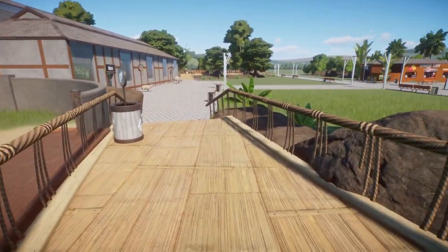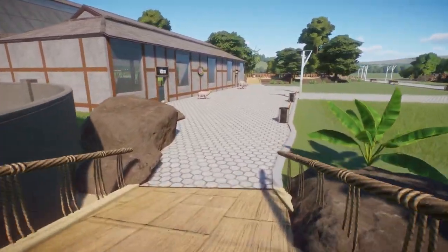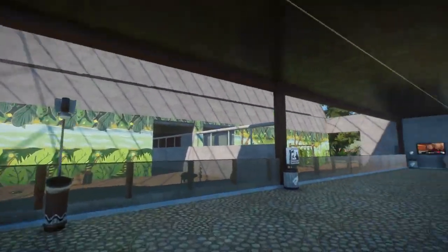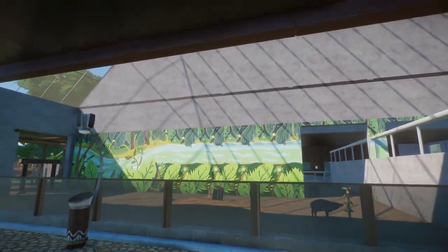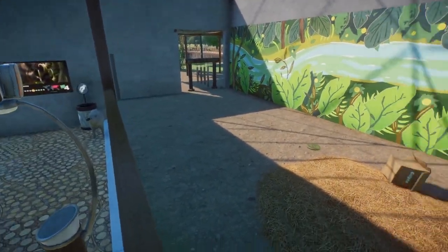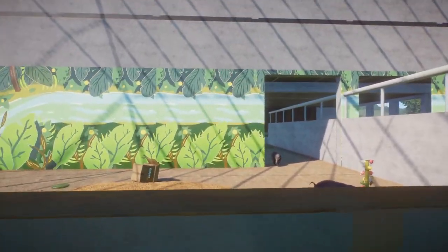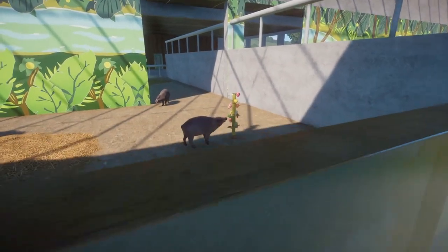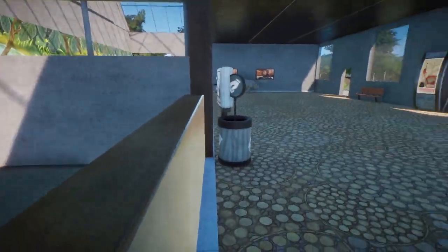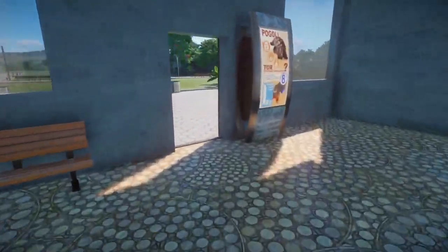Very tropical feel. This building is different than the one in the video, because I also explained in the video that wasn't recorded, with the audio, I ended up hating the building. Some weird stuff was going on with the grid, so everything was kind of wonky. So I ended up scrapping it and remaking it. Yeah, see, it gives a good kind of indoor viewing area for the Babirusa.